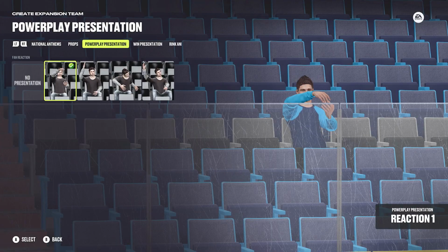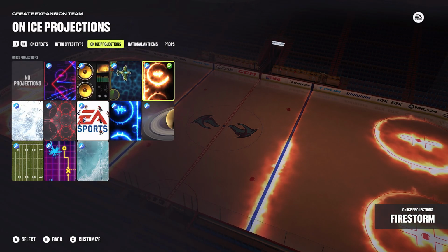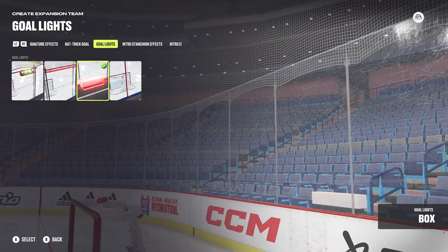Power play celebration, you could say maybe is like a dragon mouth. And for the on-ice prediction here, guys, I decided to go with Firestorm. Obviously, we're a dragon. Intro, you can see we got all the flames there. Again, we got the dragons. I feel like that just makes sense.